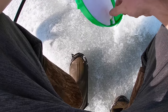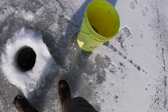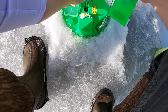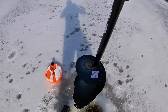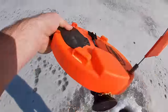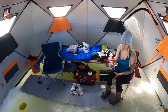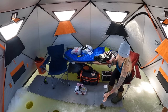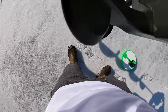Actually gonna do two minnow ones and one cat one. Here's the bottom. Make sure I have no moss. I'm hitting the bottom. Alright. And first one is set. Number two. Alright, number two. And number three.